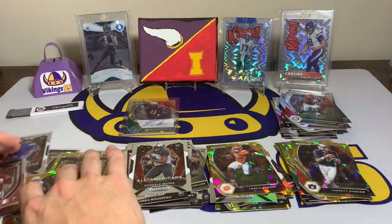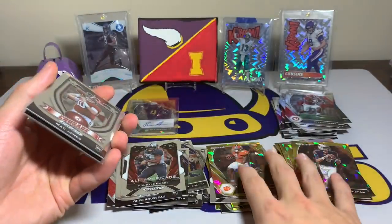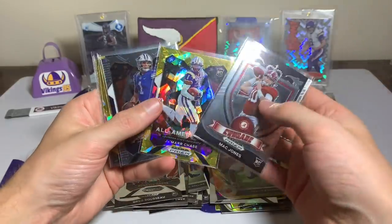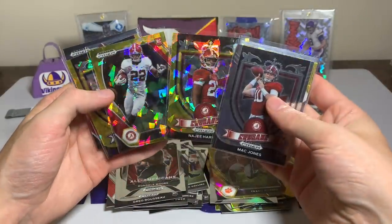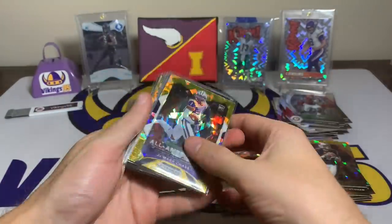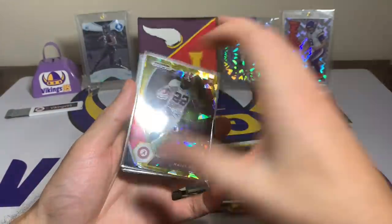But we did get a couple decent rookies. And of course, a ton of the gold inserts. Mac Jones, Ja'Marr Chase with the gold. That's probably my favorite card that we got, maybe. Zach Wilson, not two Najee Harris's. Zach Wilson again, another Mac Jones. But I think that Ja'Marr Chase or this Najee Harris, gotta be some of my favorites.